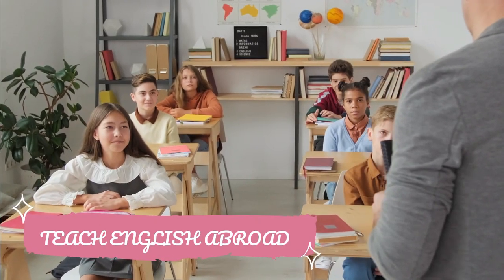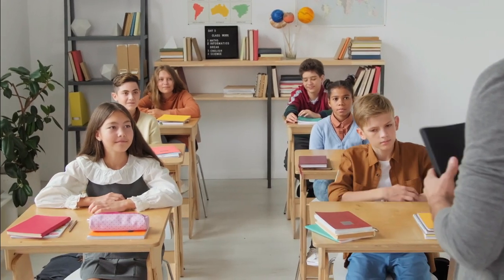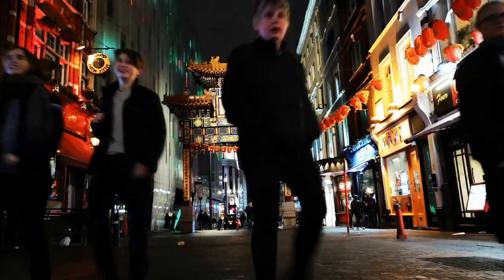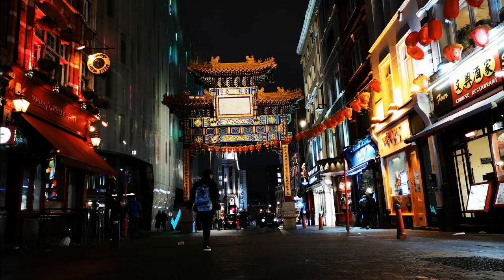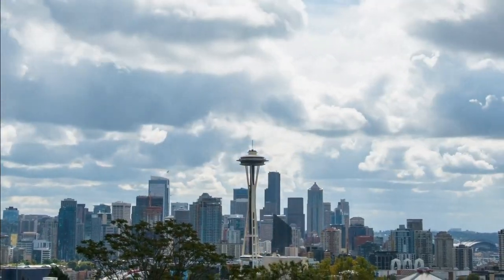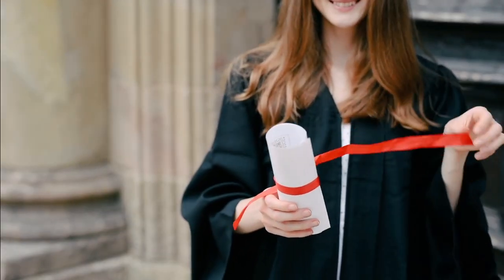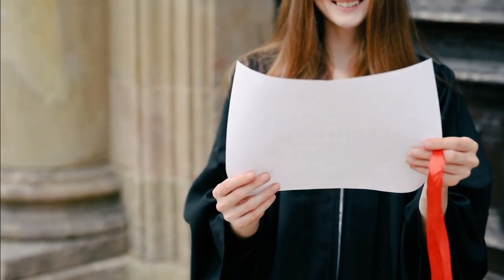Number 5. Teach English abroad. If you've got the travel bug, consider teaching abroad. You could get paid to teach English in countries all over the world. Some countries, like China and South Korea, offer free housing and flights for English teachers. Many countries require you to find your own housing, but it's still a lot cheaper than what you'd pay in the States. In many countries, you don't need to have a background in education to get started. In most cases, all you need is a college degree and a TESOL or TEFL certificate to teach English.